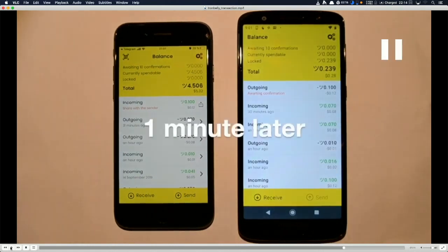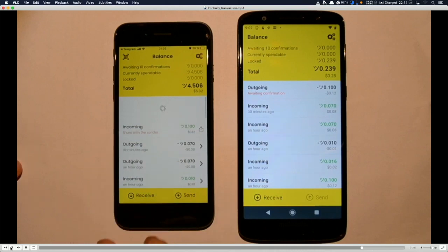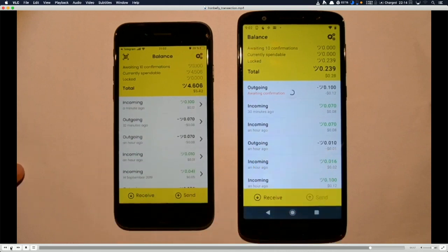So then, it's also important what you see on top. Let me just, one minute later. So this is the increased amount. So now it's not confirmed. I mean, it's mined into a block, but it's still not yours, to be honest, because you would see three things here. So it's available, awaiting 10 confirmations. This is essentially kind of locked. It's not really yet ready to use.